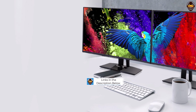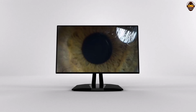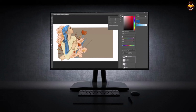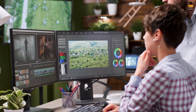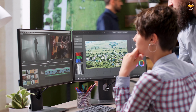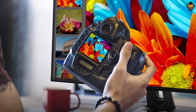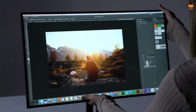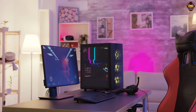HDR10 support elevates the viewing experience by providing a greater dynamic range, making it ideal for editing high-quality video and achieving superior detail in shadow and highlight areas. The monitor's advanced ergonomics, featuring tilt, swivel, pivot, and height adjustments, ensure maximum comfort during long hours of work, reducing strain and supporting better posture. Additionally, the 90W USB-C connectivity offers a streamlined setup by supporting video, data, and power delivery through a single cable, which is particularly beneficial in maintaining a clean and efficient workspace.